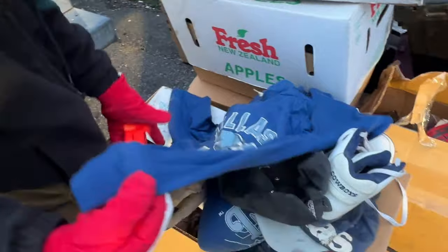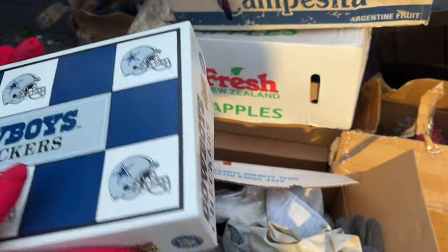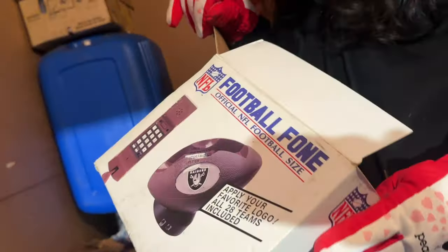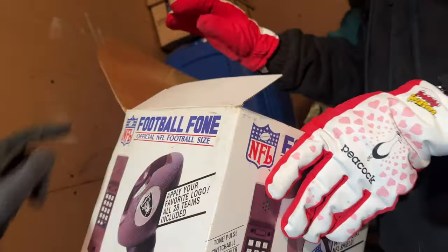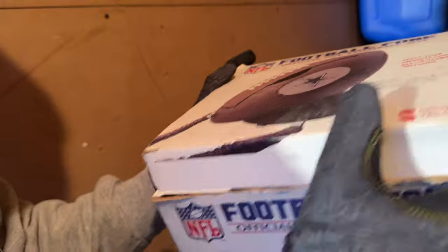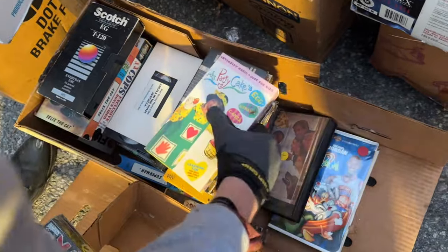Another Dallas Cowboys. Oh. What's this? Checker. Oh, shoot. I broke the box. Raiders. Is it Raiders or Cowboys? Raiders on the side. That's new? Yeah. Oh, I don't want to open it. Probably Cowboys. Yeah. Sealed X-Men. VHS, that could be good. Some of these are my favorite movies.